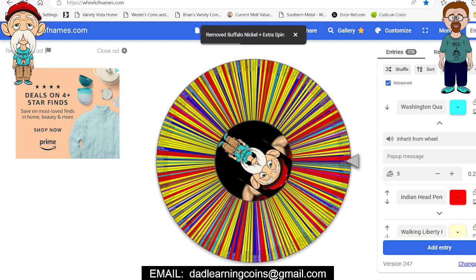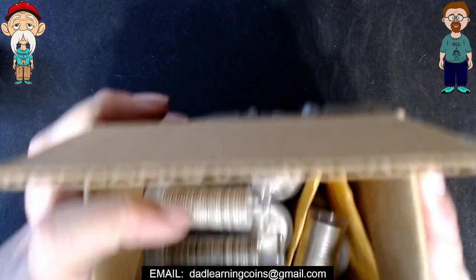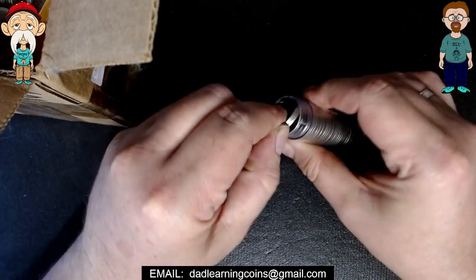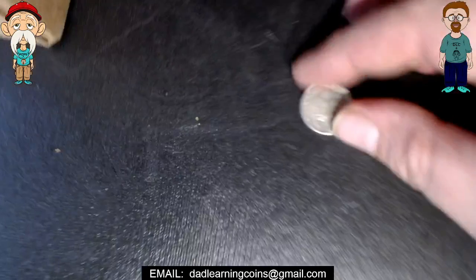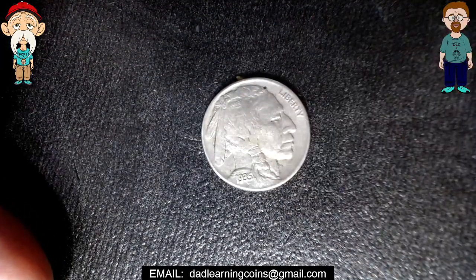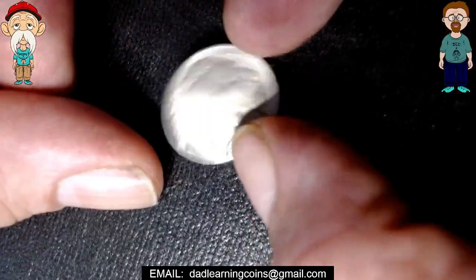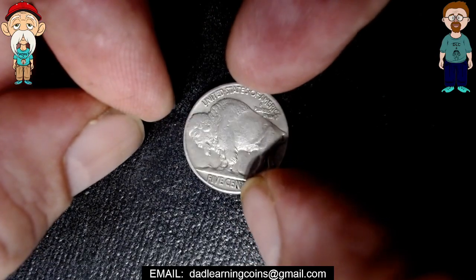So let's remove this one. Go over here. All right, you see my mouse there. This is a goodie bag, or box, and I gotta find the Buffalo Nickels. There's the Buffalo Nickels. When I do, I just take the top one off. Put that back in there. Let's see which one you got. Buffalo Nickel, let's see, flip it over, it's a Philly. It's not a bad looking little Buffalo Nickel. You can see some of the horn up there. So, that's your first one.